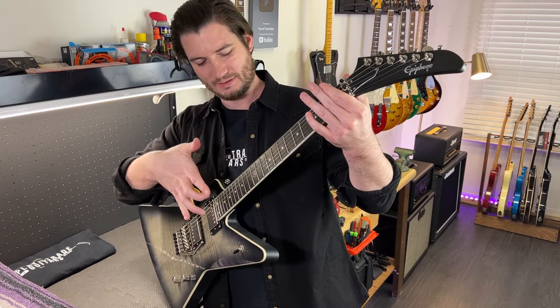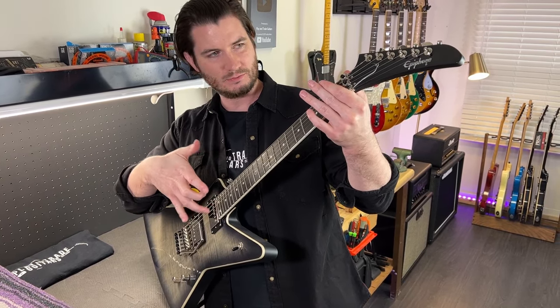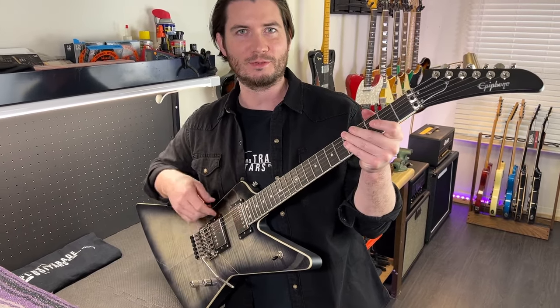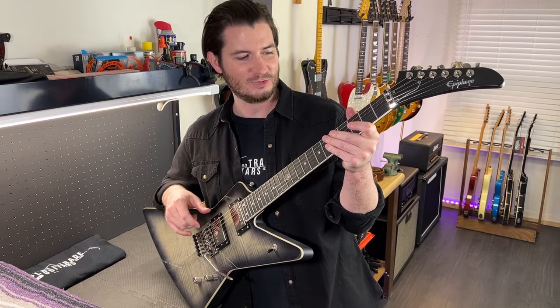The bass side might be a little high in terms of action, so if I was really nitpicking, I'd probably lower that down a little bit, but you know what? Once you get a Floyd Rose in tune, you just play it, and that's what I'm gonna do.